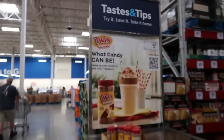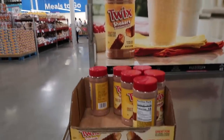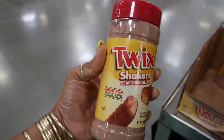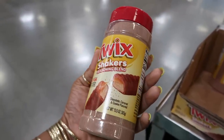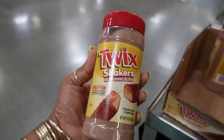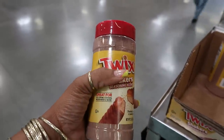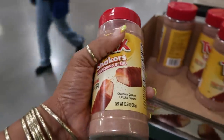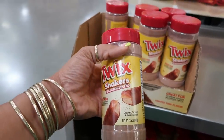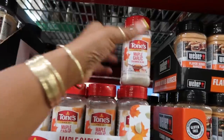Okay, what is this? What candy can be? Twix shakers, what? Look at that. Great for ice cream, cookies, milkshakes, and more. Chocolate, caramel, and cookie flavored. You guys, I want this. Ice cream, cookies, milkshakes. What else could you put this on? I don't know. The possibilities are endless, huh? I was just thinking French toast. I'm sure the kids will figure out something to do with this. It's $5.48.